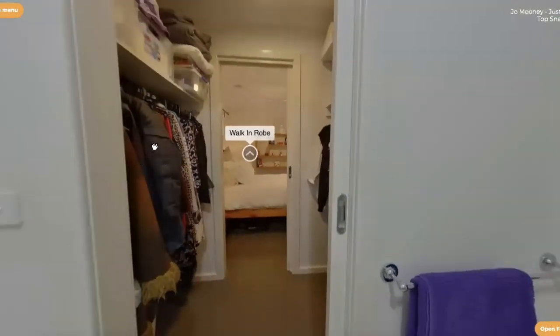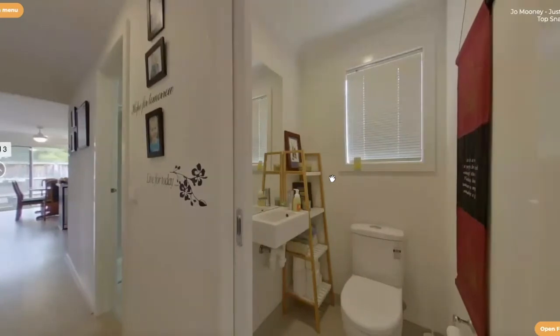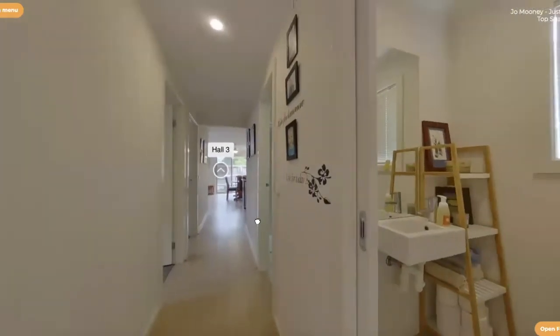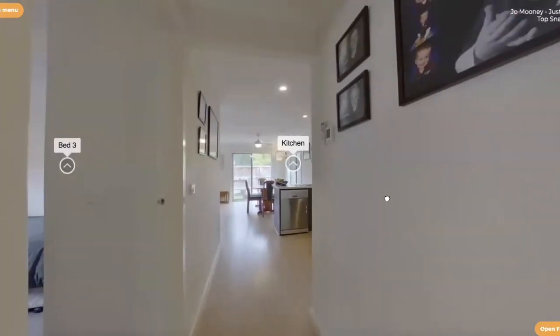And then you've got the 2 sides here of the walk-through robe with a good amount of storage. So into the hallway. Now, one thing I love here is the little details. So not only do we have a toilet, but it's actually a full powder room. So we don't see that very often in this style of property. Then we go further down the hallway, and the main bathroom is here.